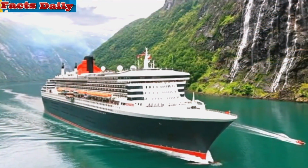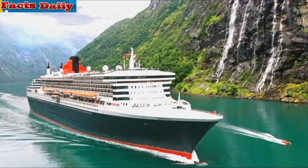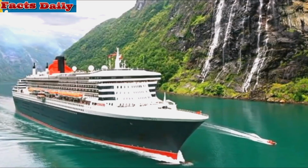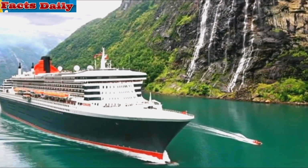Number 5. Queen Mary II. The RMS Queen Mary II is a transatlantic ocean liner. The building cost of this ship was more than $900 million. Based on its size and structure, this is around $300,000 per berth.